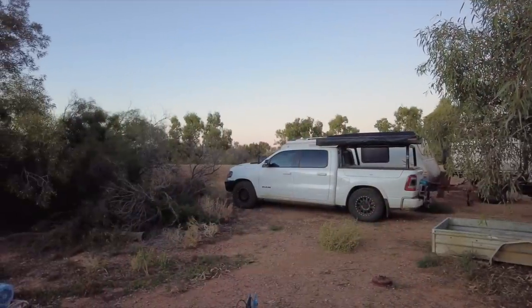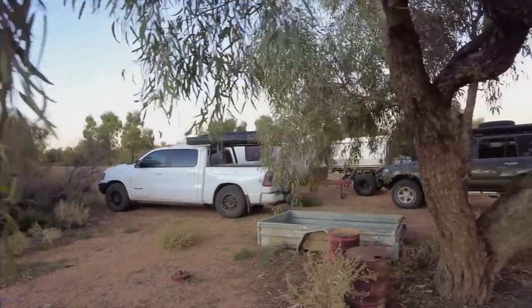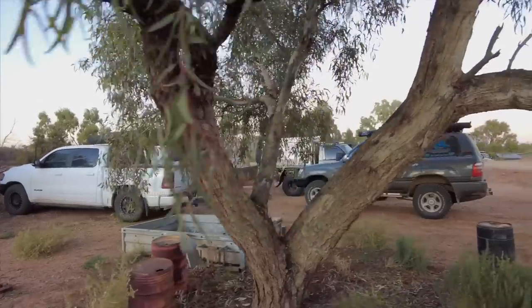By the way, these are the recovered cars and trailers out of the Simpson by Graham, which need to be shipped back.